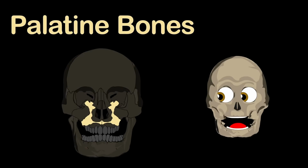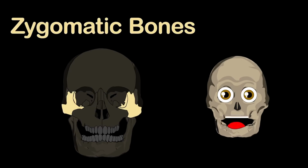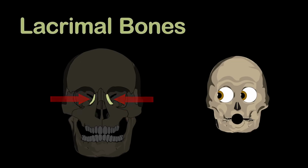2 palatine bones and the maxillae complete the hard palate, it's true. The 2 nasal bones form the bridge of your nose. 2 zygomatic bones form the shape of your cheekbones, as this picture shows. 2 inferior nasal conchae are located in your nose as well. 2 lacrimal bones run lateral to the maxillary bones, they're swell.